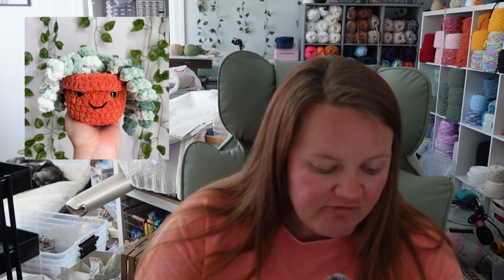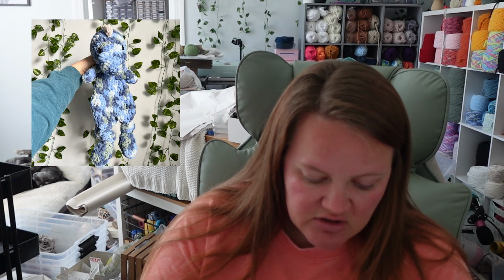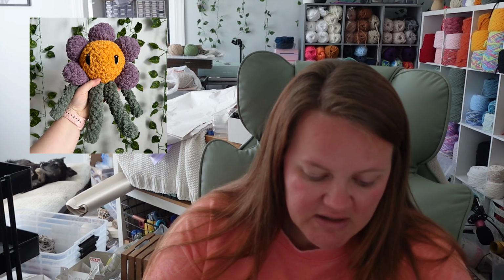My curly plant I have priced at $30, and it did not sell. The dinosaur snuggler did not sell for $45. The elephant snuggler I have priced at $45 as well, did not sell. I have 2 flower buddies, which I believe is a Raven Jade Co pattern. Those didn't sell. The fox snugglers did not sell, which was shocking because usually the foxes are one of my best sellers, and I don't even think they got looked at this time.